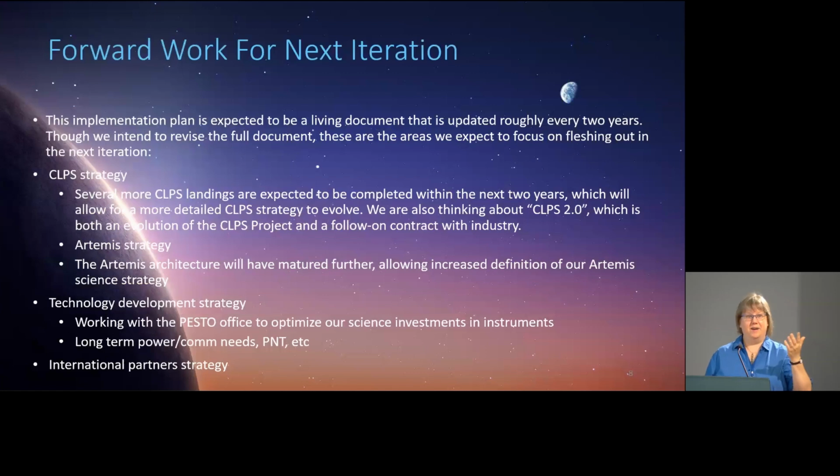And then, as I said, this is meant to be an evolving, growing document. There are things in this document that we have not yet fleshed out, but we have time to do that, and so we intend to iterate on this document every couple of years. And in particular, we know that over the next couple of years, we're going to have some opportunities. We're going to have a couple more CLIPS landings. And we're also starting to think about CLIPS 2.0. Those of you who've been around since the beginning of CLIPS may or may not know that CLIPS is a 10-year IDIQ contract.